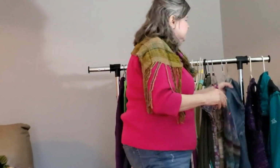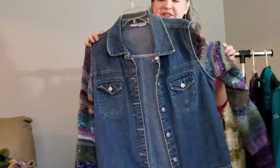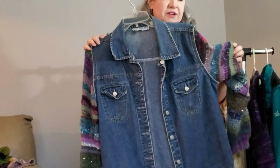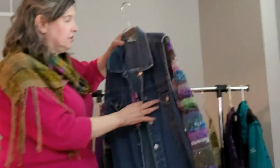And then I have this jeans jacket. This is one of my all-time favorite projects. It actually started as a vest. It was a denim vest that I purchased at a thrift store. I wanted to make sure I didn't ruin something, so I didn't take one out of my own wardrobe. I took one out of a thrift store.